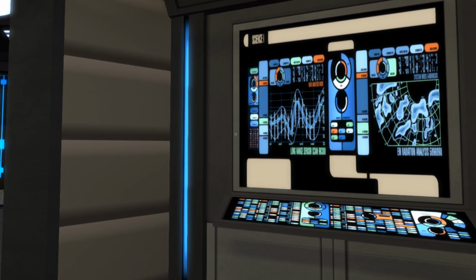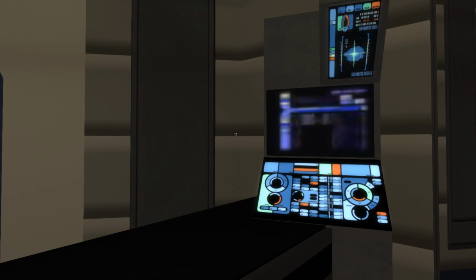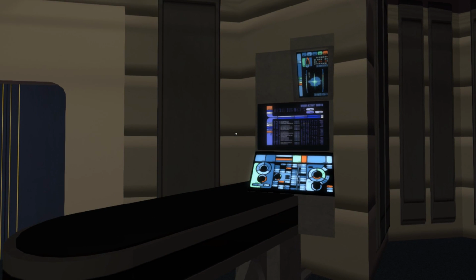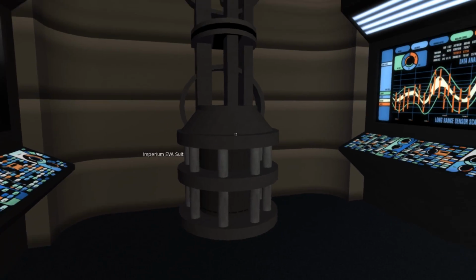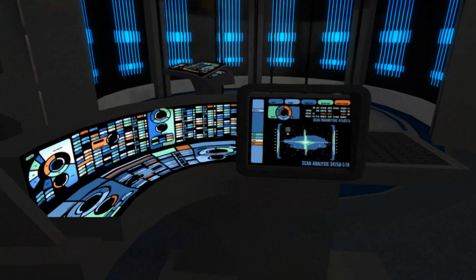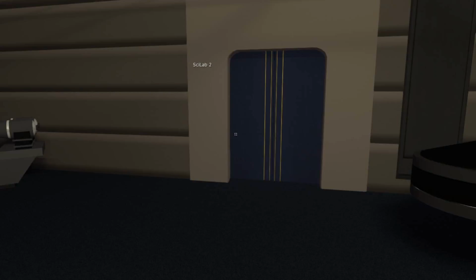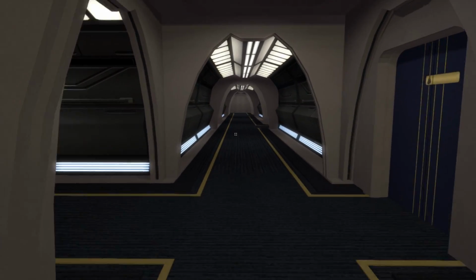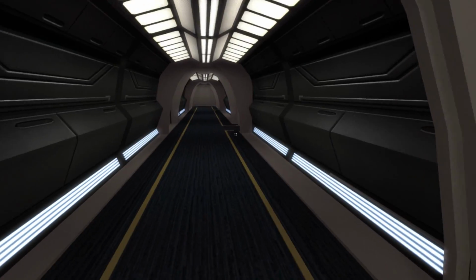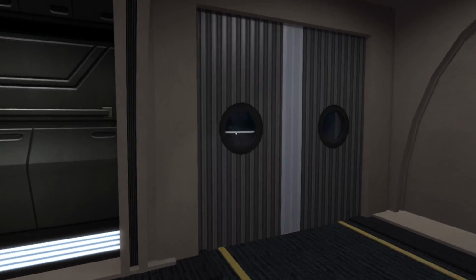And we got the science wing here. All the different screens and tables and whatnot. Not sure exactly what they'd be researching here. I guess it would depend on the mission. Otherwise, maybe just scanning things like this monitor is saying. And we got the other Psi Lab over here. Looks like we have a different set of doors.